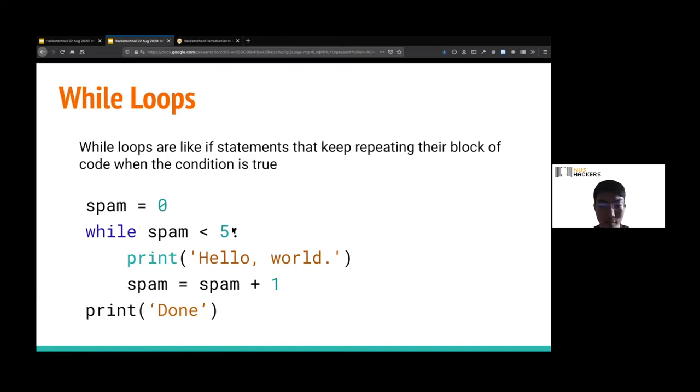So 1 is still less than 5. You print hello world again. And it will keep on doing this 5 times until spam reaches 5. And when spam is equal to 5, it evaluates the statement. 5 is not less than 5, so it's false. So when the while statement evaluates to false, it will exit the while loop and it will print done.